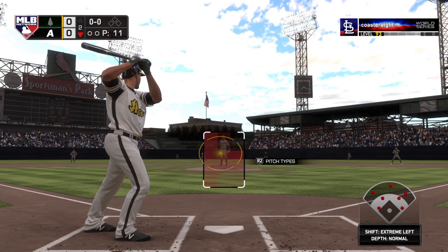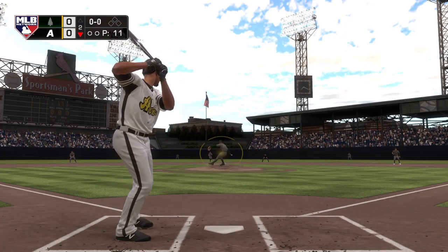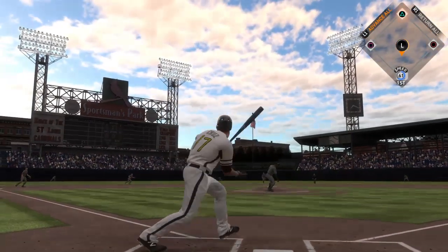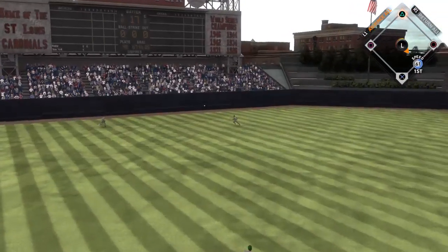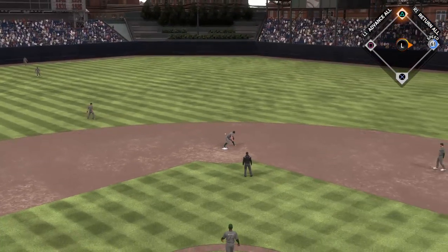So here's the cleanup hitter, Nelson Cruz. He'll start us out here in the home half of the second. Swing and a liner toward the gap in left center. That gets down, and he's got himself a base hit.